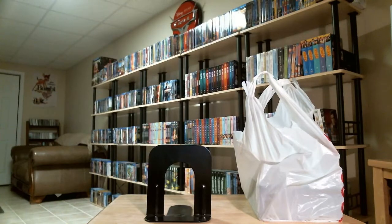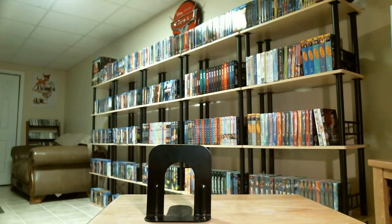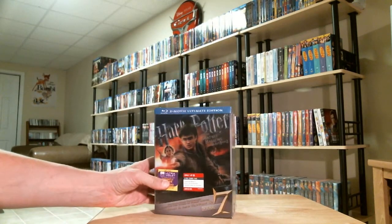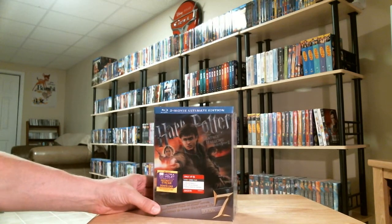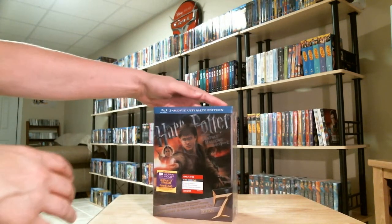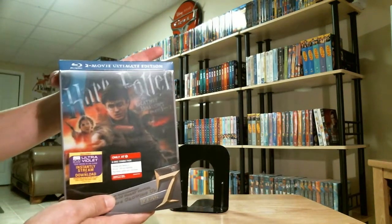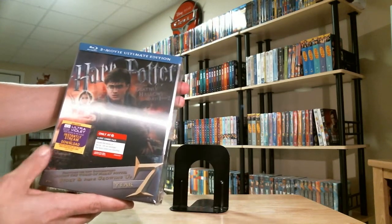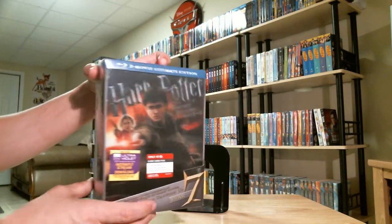The next thing I got was another Target exclusive, and that is the Harry Potter and the Deathly Hallows Part 1 and 2 Ultimate Edition, Year 7. So this is the 2-movie Ultimate Edition. Target released this early. It's a 6-disc combo pack with the UltraViolet. It's very nice, very big set.